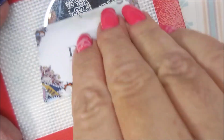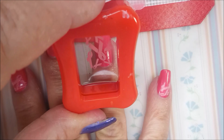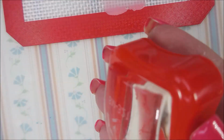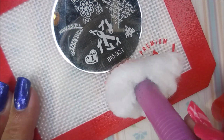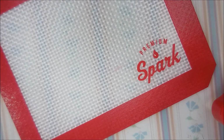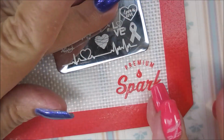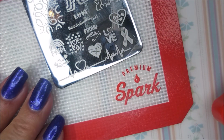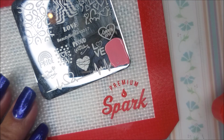And I love this image that's got all the awareness ribbons on it. It's just a really good one. It's got big ones and little ones, and you know, you can cover that whole nail. So there, we're going to tap that one off. And then now I'm going to clean that plate with some pure acetone. I am cleaning my stamper off on the lint roller as usual. And now I'm going to use this single awareness ribbon here for my middle nail.